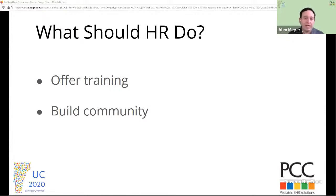On the training front, HR can arrange sessions and training around collaboration skills, conflict resolution, having purposeful conversations, all things that help people work well on teams. And for community building, human resources can arrange events that allow your practice's employees to interact and get to know each other outside the context of their work. For example, host some weekend barbecues, have a women's network within your practice, have other team activities.